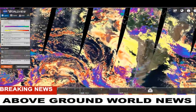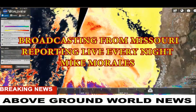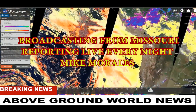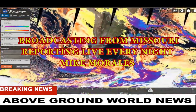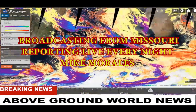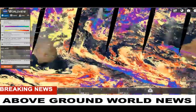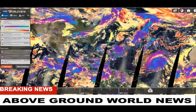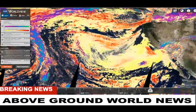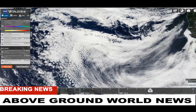Before I get into the headlines, I just want to show you one thing out here in the Pacific. It looks like we have just some kind of normal clouds out here in the Pacific until we put the right layer on here, and then we can see the ship tracks, all these yellow lines.